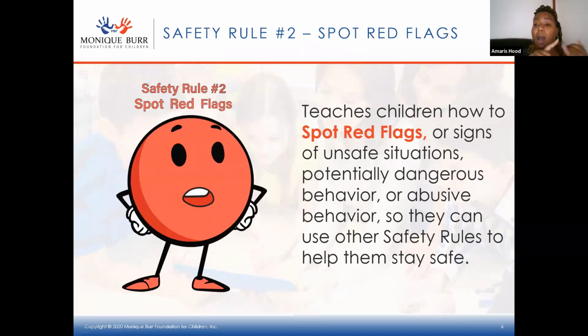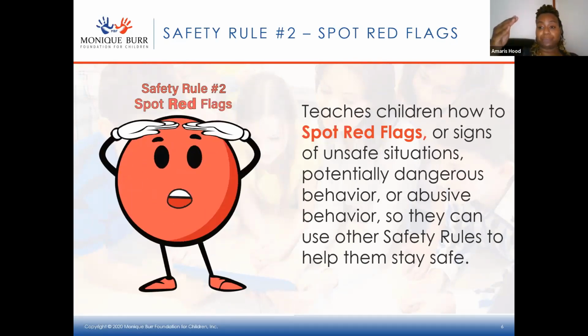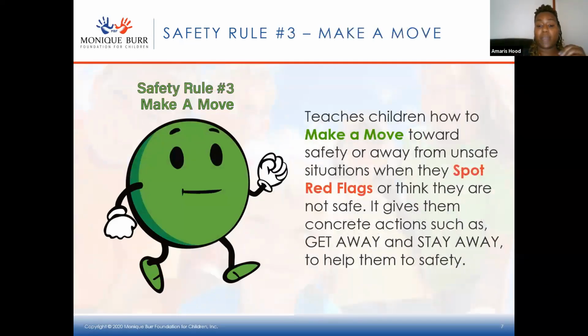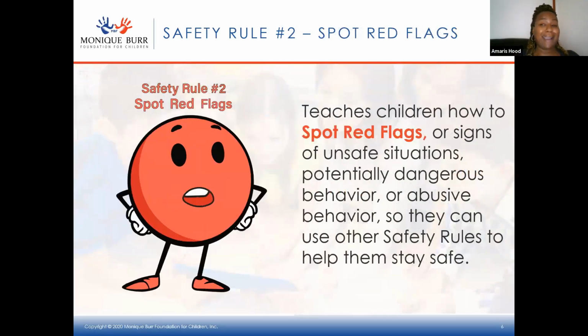We talk about the difference between a secret and a surprise. We talk about unsafe language. We talk about unsafe touches. When we talk about unsafe touches to our body, we talk about physical abuse with the older children, and with the younger children, we say abuse to the body. Instead of emotional abuse with our younger children, we say abuse with words.